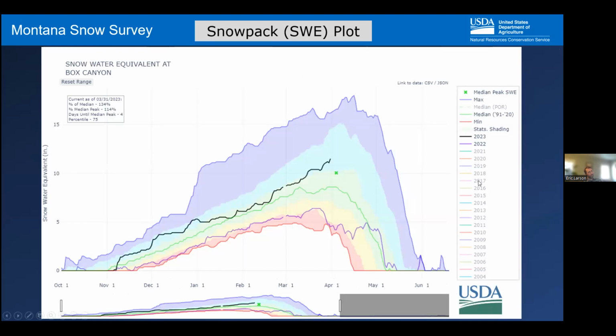Just another SWE plot looking at a lower elevation site. So this is Box Canyon SNOTEL up Boulder River. The vertical axis again is snow water equivalent, and then your time frame is on the horizontal axis. The black line is this year. As you can see, Box Canyon has already exceeded its median peak. The gray line is the median value.